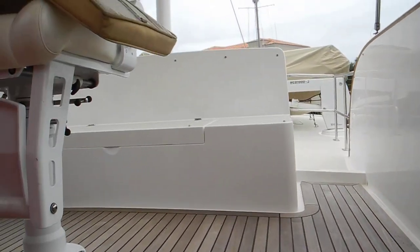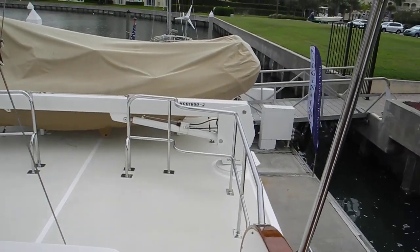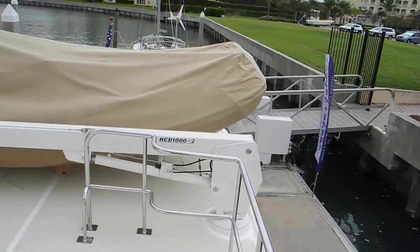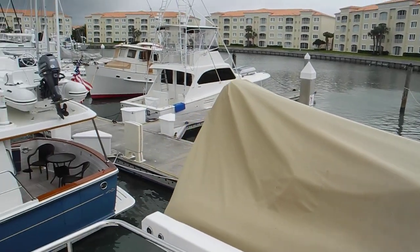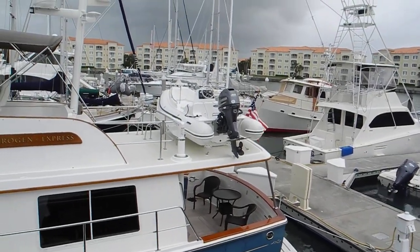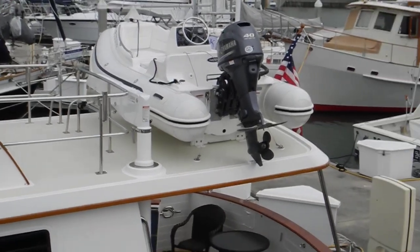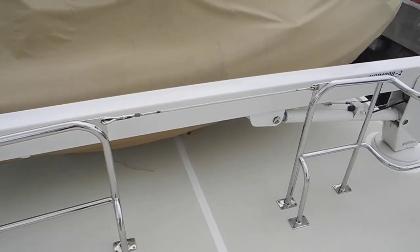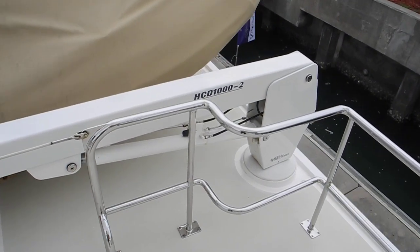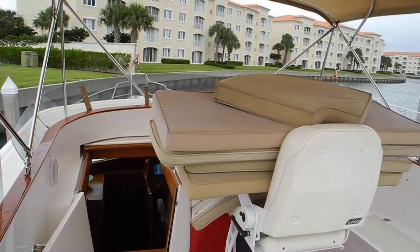Another feature about this boat is access to the flybridge. You can do it from inside the pilot house without having to go outside on the deck in the weather, in the rain, or the waves. Here you can see there's a very large dinghy. The other Krogen Express next door's got a 40 horsepower outboard on their dinghy. I don't know the horsepower on this dinghy, it's under wrap. But you can also see the very nice electric hydraulic boom to raise and lower the dinghy to launch it overboard.